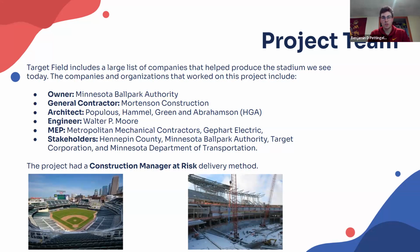The engineer is Walter P. Moore. For MEP, Metropolitan Mechanical Contractors did both mechanical and plumbing, and Gephardt Electric did the electric work. The stakeholders are Hennepin County, the MBA, Target Corporation, and the Minnesota Department of Transportation. This project also used a construction manager at risk delivery method.